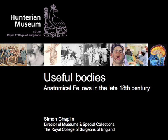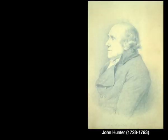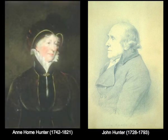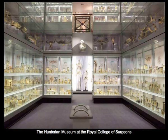This curious museum was that of the surgeon and anatomist John Hunter, whose extraordinary collection of over 10,000 preparations of human and animal anatomy and pathology, plaster casts, sculpture, fossil shells, paintings, prints and drawings was housed in a purpose-built museum behind his home in Leicester Square, which he occupied with his wife, the poet Anne Hume Hunter, and their family. What survives of John Hunter's museum is now displayed in the Hunterian Museum at the Royal College of Surgeons in Lincoln's Inn Fields.